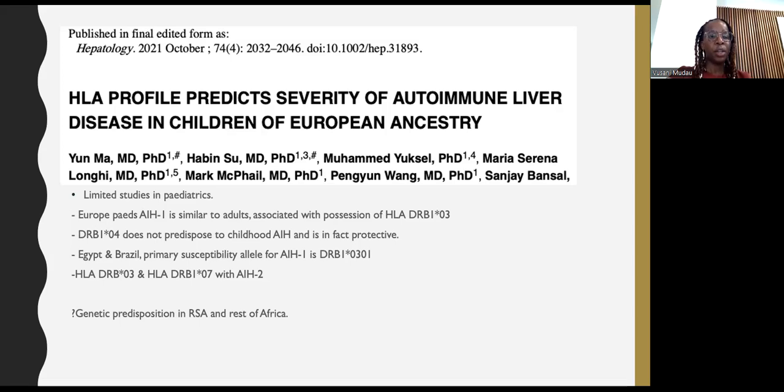In Europe, autoimmune hepatitis 1 is similar to adults, and it's associated again with HLA-DRB1 loci 03. So that gene makes them susceptible to autoimmune hepatitis. And then DRB1 04 was also noted in pediatric patients not to predispose to childhood autoimmune hepatitis, and in fact, it was found to be protective. In Egypt and Brazil, the alleles that they found which are predisposing were similar to those found in Europe.